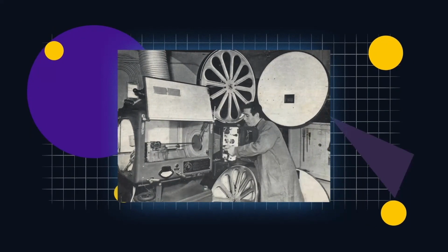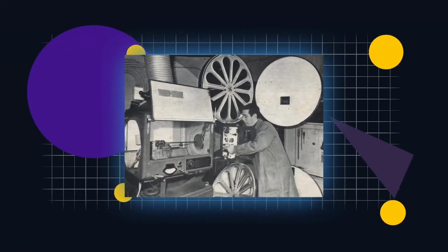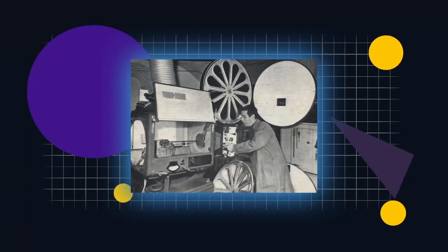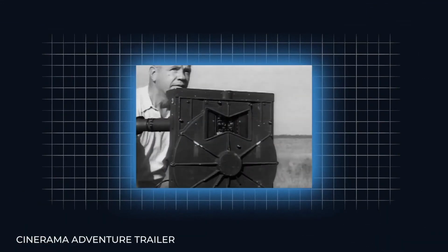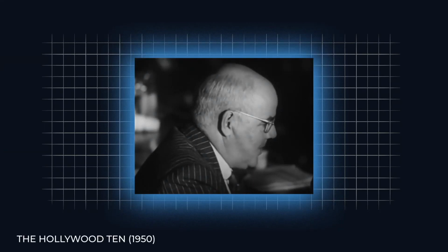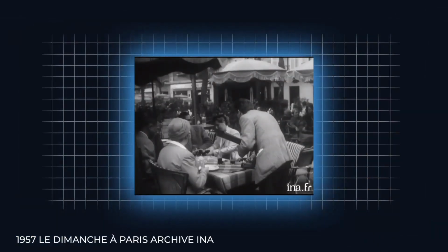To combat television, the studios needed a system that could produce an impressively wide picture but also allow directors to use standard 35mm film and equipment. A system that would not take away filmmakers' freedom to choose what shots or what lenses to use, and also one that would be relatively cheap for exhibitors to install. 20th Century Fox found the answer across the Atlantic in France.